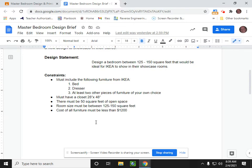Let's see. So the room size has to be between 125 and 150 square feet total. And the cost of all furniture has to be less than $1,200. So the price of the bed and the price of the dresser and the price of the other 2 pieces of furniture cannot total more than $1,200.